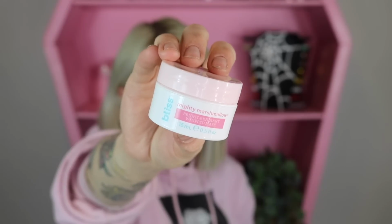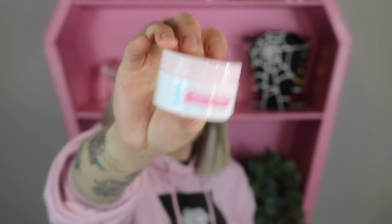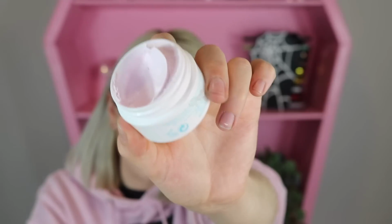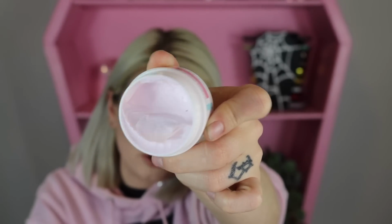Ooh, that one did not want to let go. So now we have the Bliss Mighty Marshmallow Bright and Radiant Face Mask. I'm sorry about the pitch in my voice there. It just read marshmallow and it made me like, oh. So it's a whipped mask. Oh, look at that, it is. Okay, I see why it has the name Whipped Marshmallow because it definitely looks like it's a whipped product.